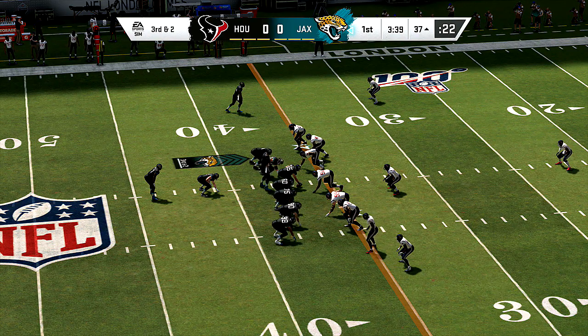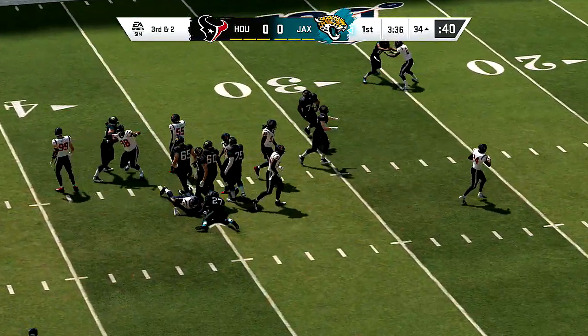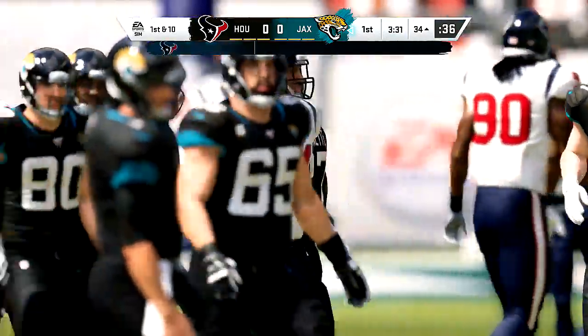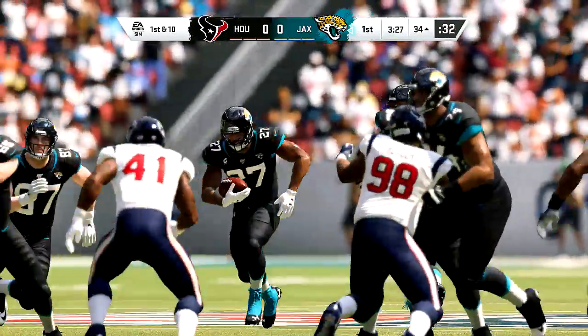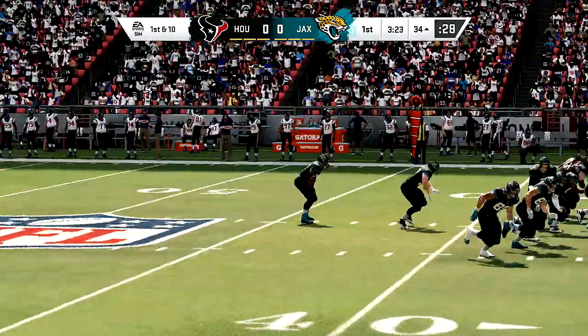Dangerous pass, incomplete. After the incompletion, here now, third and two. They'll try and run for it with Fournette, and he gets it to the 34. Good enough for the first. They only get two there, but on third and one, that's all they needed to keep the drive going. If you make the stop there, maybe you hold them to three on this opening drive. They didn't get the stop.